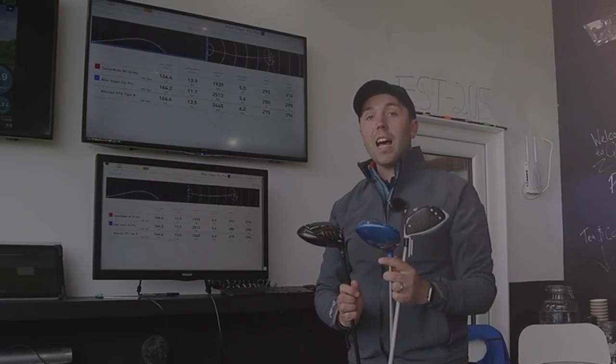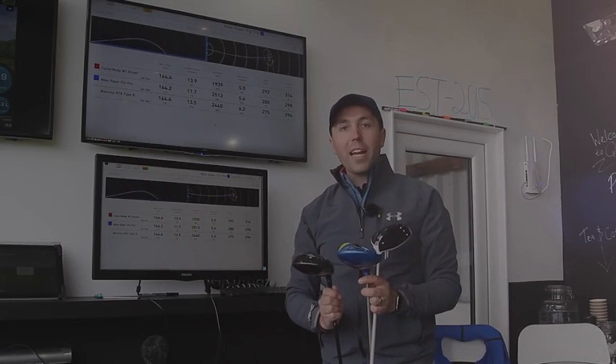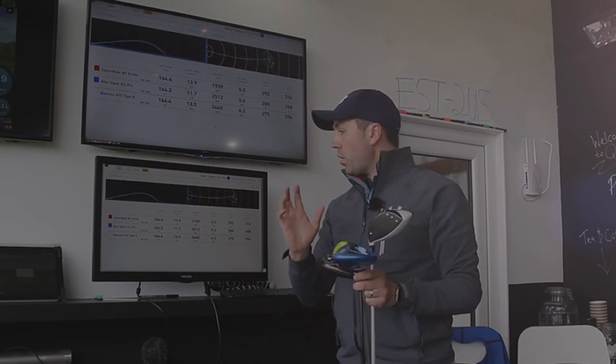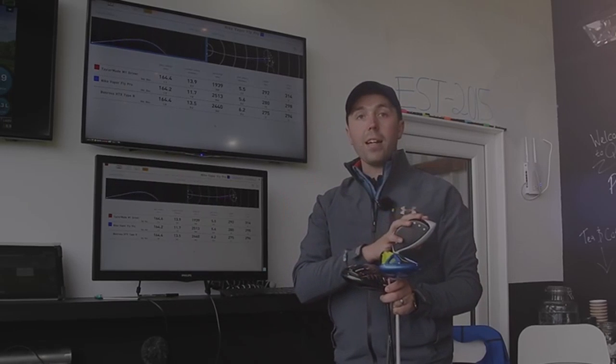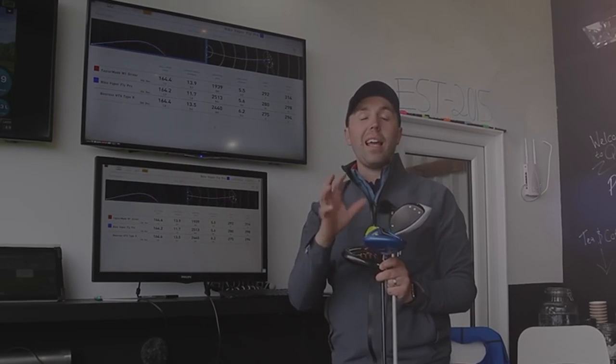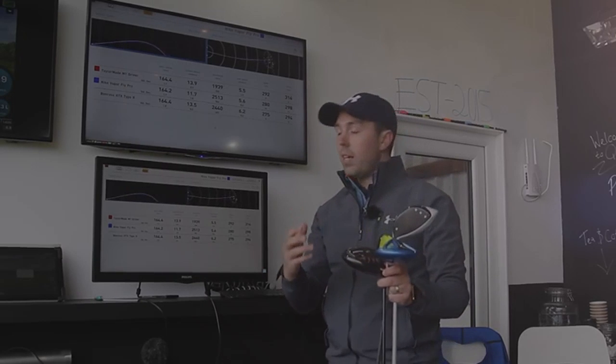Right guys, so the results are in. It makes for quite interesting reading. Let's have a look at the ball data first, then we'll have a look at some of the club data as well. So 3 with the TaylorMade, I hit well. The 3 with the BENROSS, I hit well. There were 2 that I hit well with the Nike and 1 I didn't hit as good. So it gives us a bit of a ballpark figure. I'd rather tell you that.